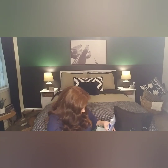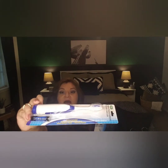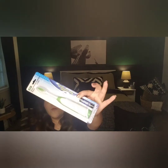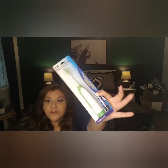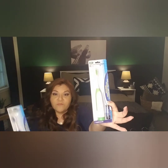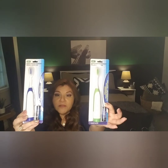Another great find that I found in the tooth or dental care items was these electric toothbrushes. Now this one I have in blue, hopefully you guys can see that, and it does come with its own battery. So it is a battery powered toothbrush. Now we haven't used these yet, and I did buy these for my sons and one for me as well. They do come in a variety of colors. So I'm really excited to try to use these and see how well they work.